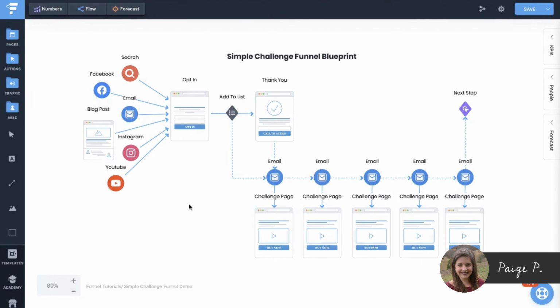Now, it doesn't matter if you're doing a simple 5-day email funnel or however many days. If you're starting with emails, that's a great place to start. This funnel will work with you. And if you're a bit more advanced, when you're using challenge videos or sending them to challenges you've previously hosted, like on Facebook Lives in your group or on your Facebook page, for example, you can do that as well.